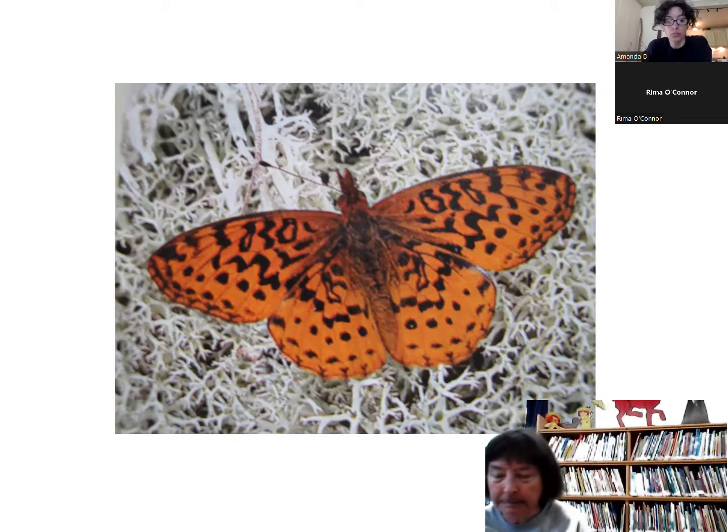All righty. The other interesting thing about the fritillaries is in the summertime, they will do some northern migration. In other words, let's say the fritillaries I see in July and August, they might have hatched down somewhere in Pennsylvania. But unlike the monarchs, they don't reverse that in the winter. They simply die after they've laid their eggs, if they live that long.